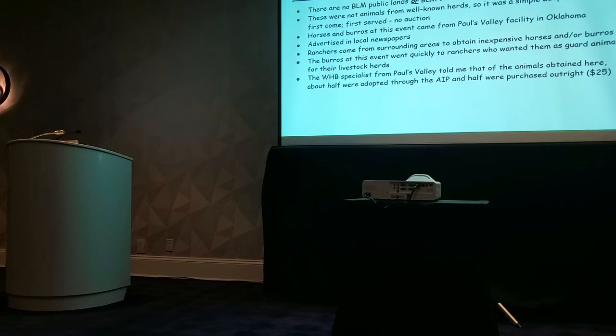So the ranchers from surrounding areas came. The burros at this event went quickly, unlike the burros we saw yesterday that were being sold for the burro trade, and they were going to slaughter. These burros were taken by ranchers. Oh boy, I get a $25 burro. Who's going to go out and protect my sheep? The burros are guard animals. They protect the sheep especially.